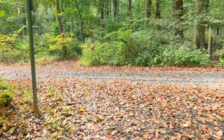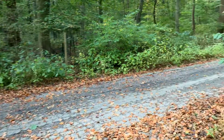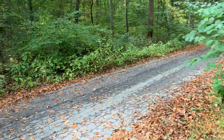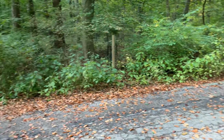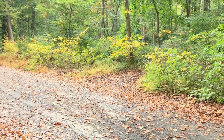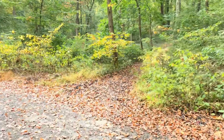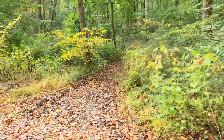Okay, we've come to the service road. If we go to the right, that heads back to the parking area. What we want to do is continue straight ahead, and this is the outside loop of that Rams Trail. Let's keep going.